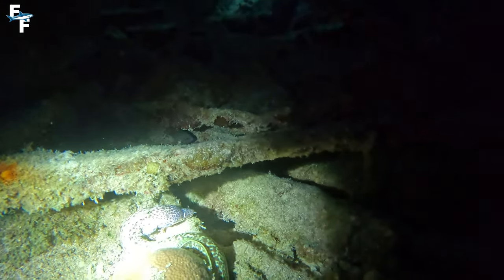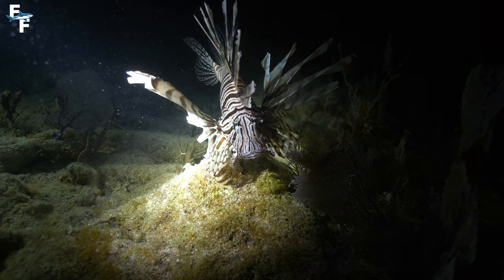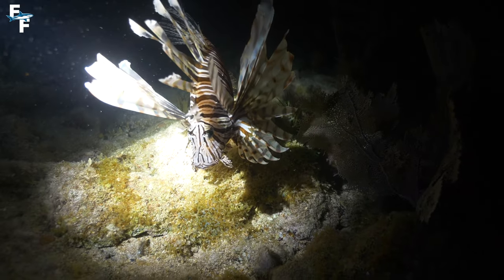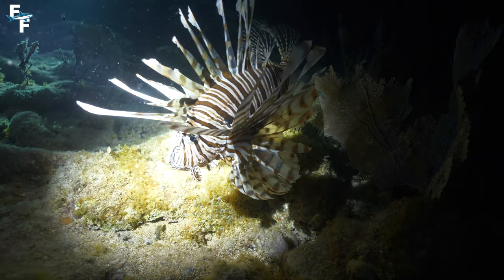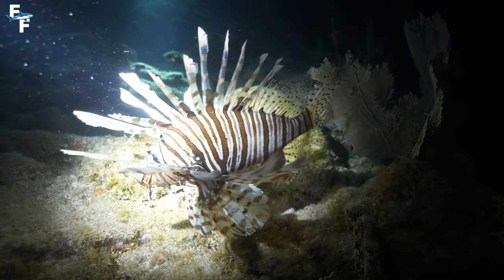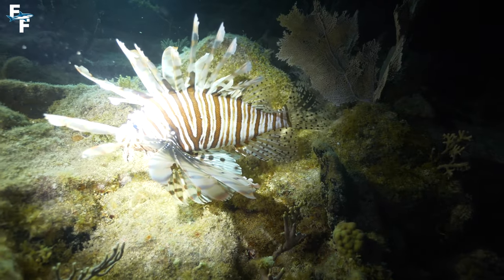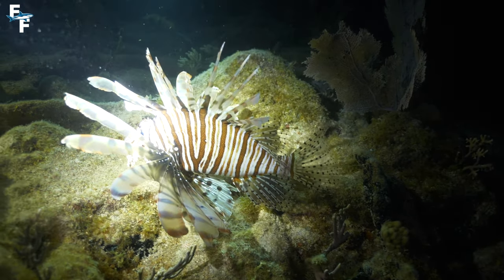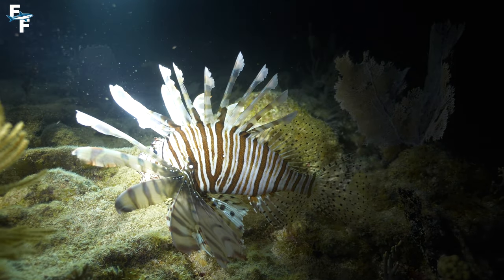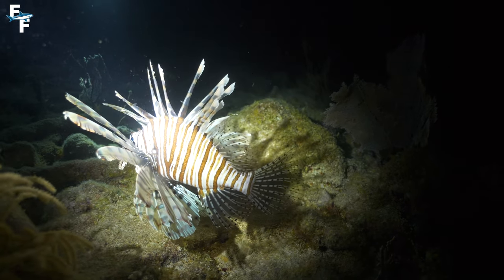Remember that lionfish from earlier, well, check this guy out right here, an even larger lionfish. This is about as close as I want to get to those venomous spines. Since these fish are predators out here, they are nocturnal hunters, going after really any fish small enough to eat. Despite the fact that they are invasive and venomous, they are incredibly beautiful. But those bright colors and stripes aren't there for no reason. It's what's called aposematic coloration, which is a sign to other animals and potential predators that this fish is venomous.